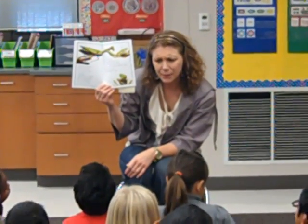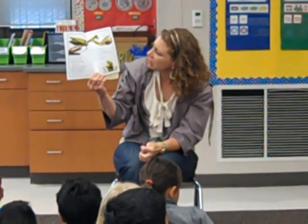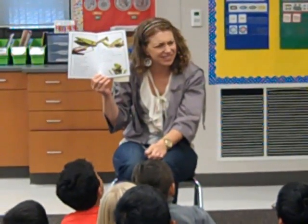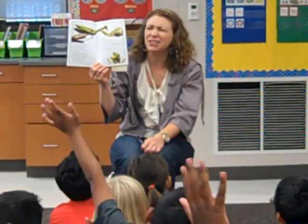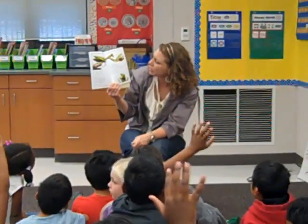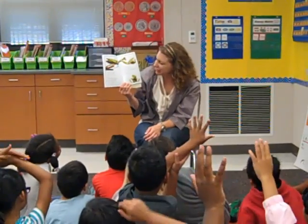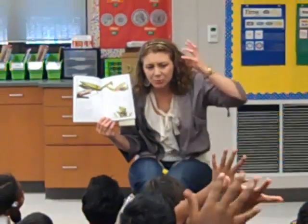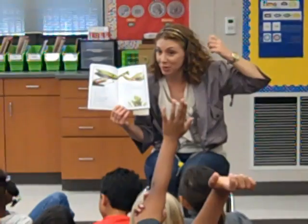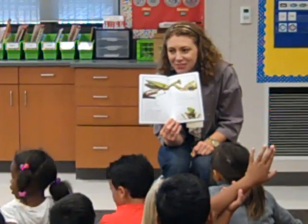So you know what I'm thinking about? I'm going to ask a question now, because I have a question that I'm going to put in my think bubble. I'm wondering why would the fly get so close to the praying mantis? That's one question I have. Another question I have is, why does the praying mantis's back look like a leaf? Do you notice what I'm doing? I'm putting some questions in my think bubble. I'm not going to ask you to answer my questions. I want you to think of your own question. What question are you having right now?